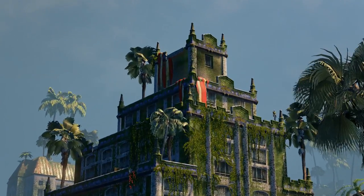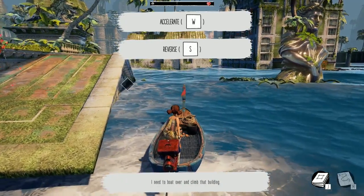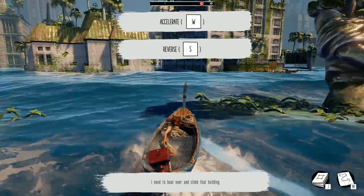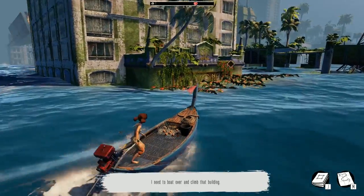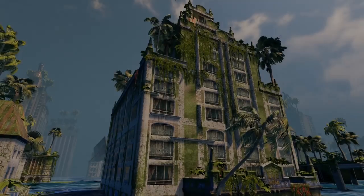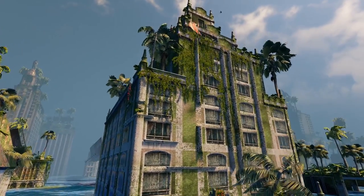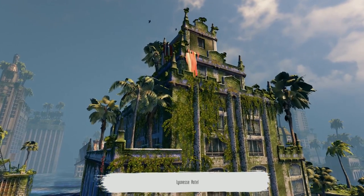She's witnessed something up there. What could it be? And now we accelerate. I need to boat over and climb that building. So usually you'll see a little thing, looks like some roses on the side and a little black dot will show up. Hi-yo! And now the fun begins. The Leoness Hotel.